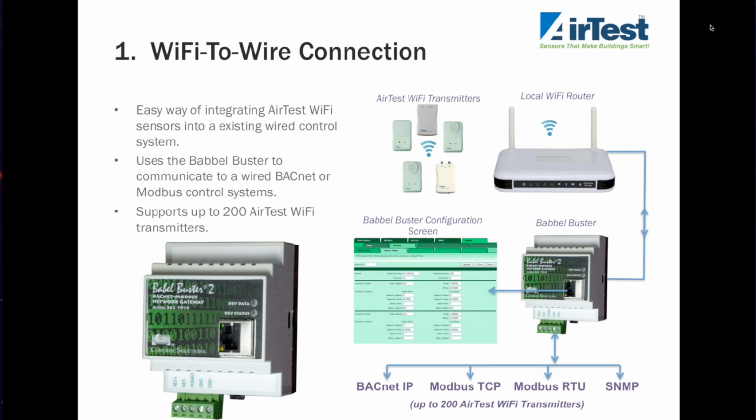So this is a very easy way. If you want to add CO2 sensors, you don't have them, and you want to tie it into an existing building control network, this is a very easy and cost-effective way of doing it.